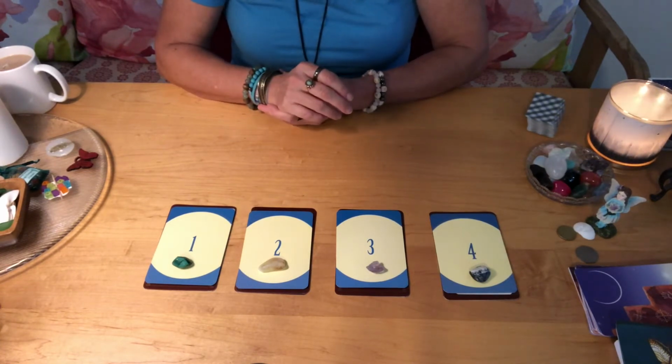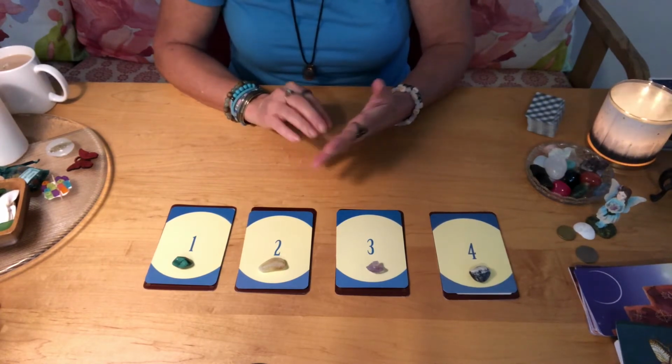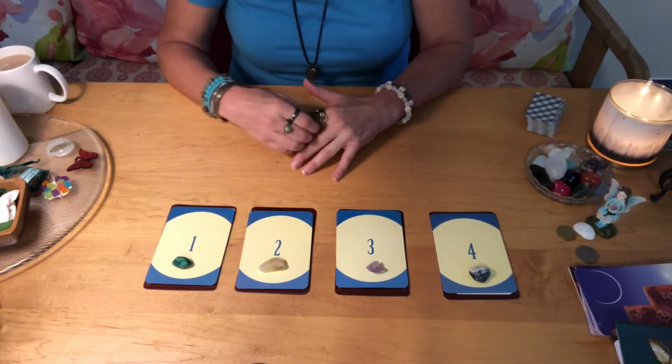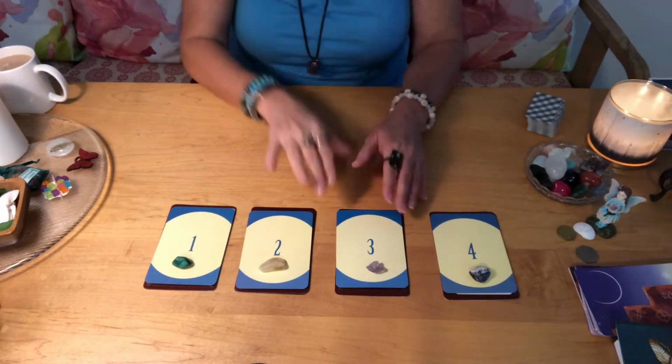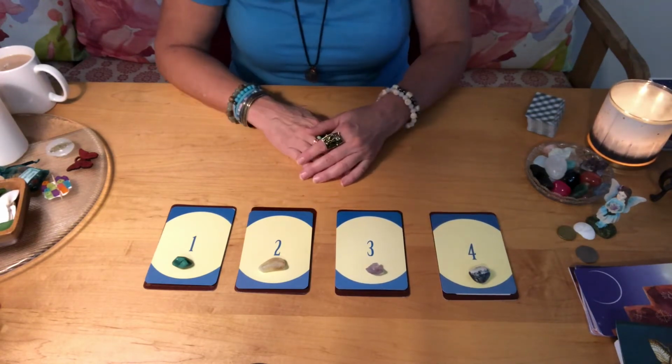Okay, so what we will find in the cards, hopefully, is a clear yes or a clear no, but sometimes it is a very clear maybe. It does happen that way sometimes. I think decisions are not always just cut and dried and that easy. There are things to consider.